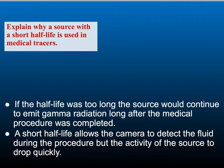The gamma sources used in medical tracers must have a short half-life. If the half-life was too long, the source would continue to emit gamma radiation long after the medical procedure was completed. A short half-life allows the camera to detect the tracer during the procedure, and for the activity to drop quickly to cause as little damage to the patient's healthy cells as possible.